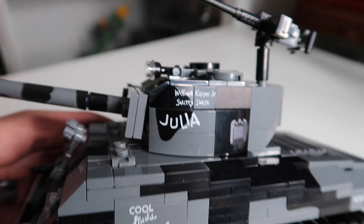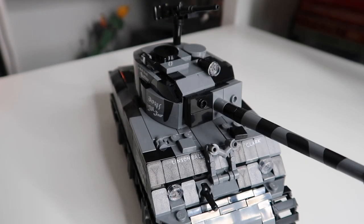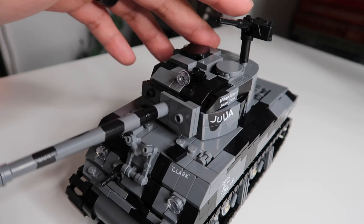and Smitty Smith on this side of the turret. And then you have Club Foot Buttons, which I'm assuming is a tank commander. Now I could get this all wrong, but I'm presuming that's what it is. Nate, let me know if I got that incorrect. This set does come with an M2HB .50 cal on the top of the turret.